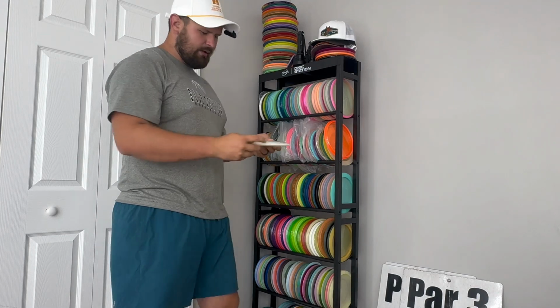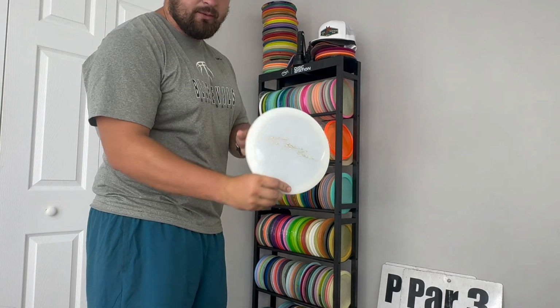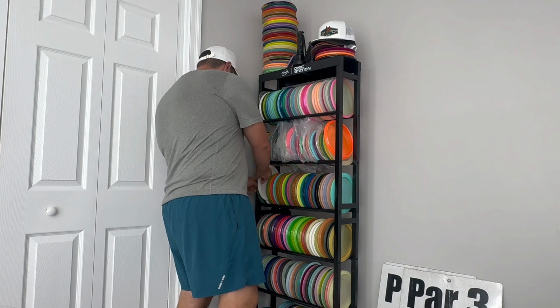Next we have a brand new Paul Macbeth Foundation Raider. Rachel just got this in a tournament. Not quite sure why it is out of her bag, but that's what that is.